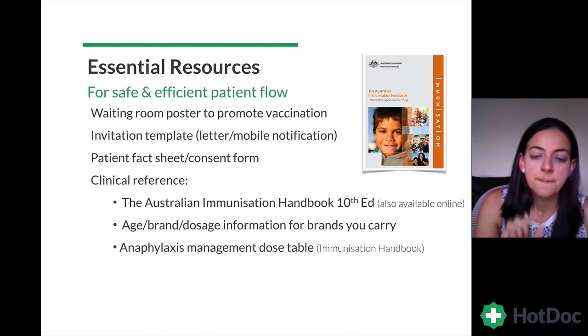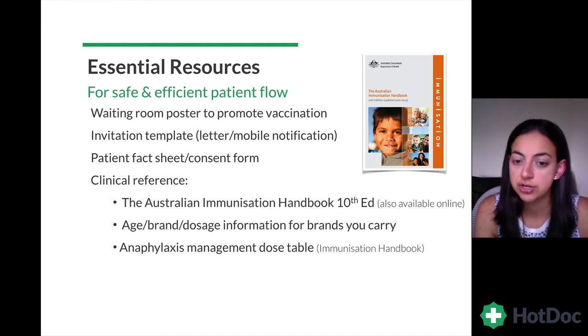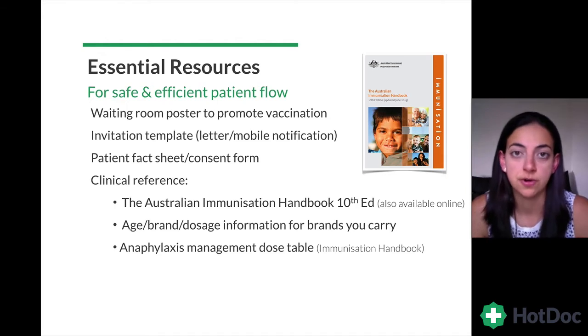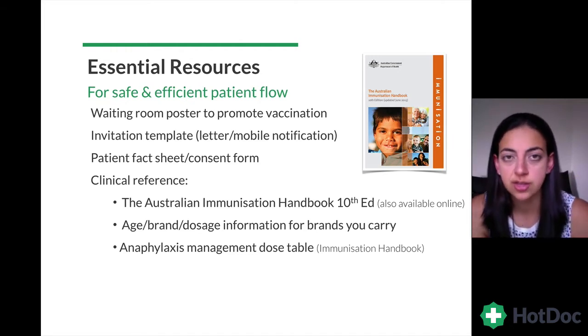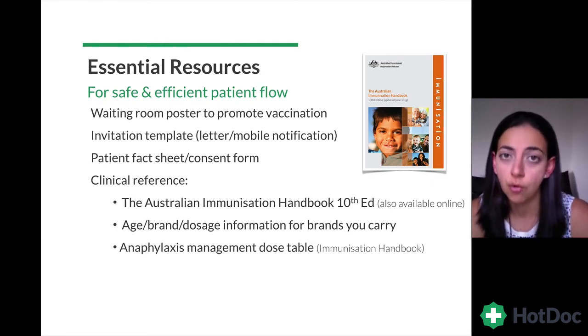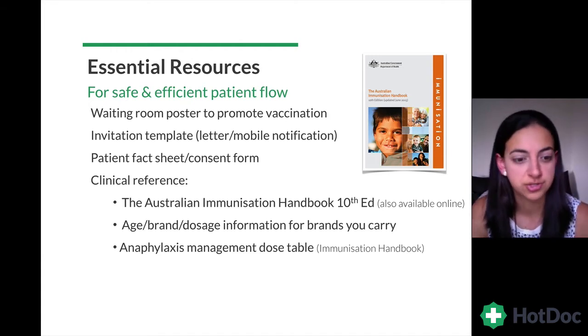10th edition. Okay? Make sure that you also have the reference sheets for age brackets, brands, and dosage information for the specific brands that you're going to be carrying. So if your clinic is going to have set brands, either for in-house or for workplace type vaccinations, make sure that you have access to those product information sheets so that you know all the details in terms of who do we give to what patients and how much, just to make sure.